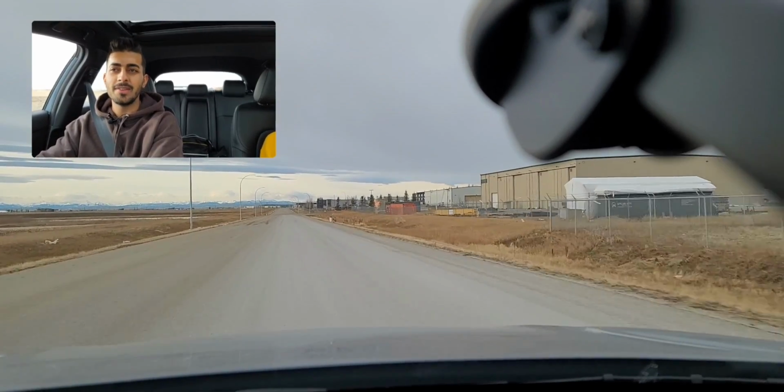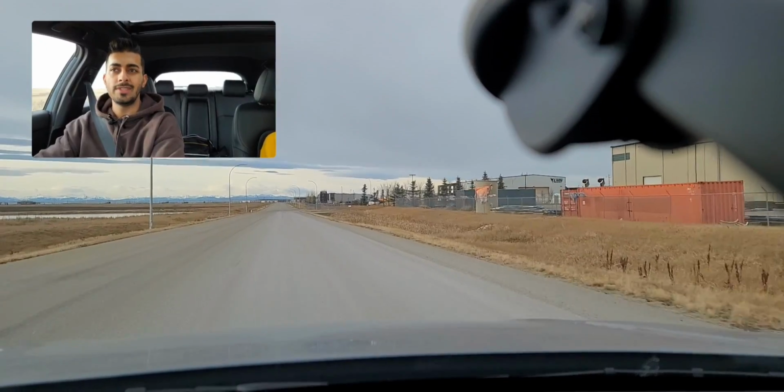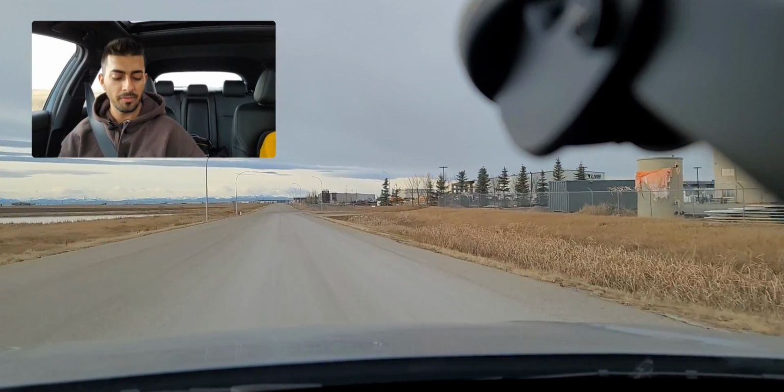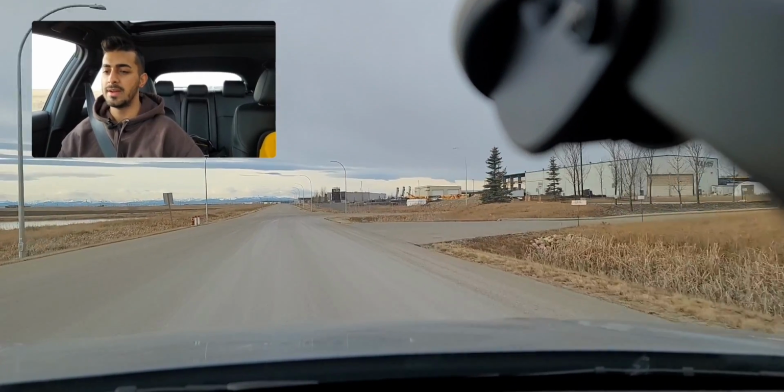It's not too bad, not too bad. It's not too shabby. In sport mode, it does put the CVT up to a higher rev range, so it's going to be revving more. So I'm just going to put it onto normal mode because we're normal people.